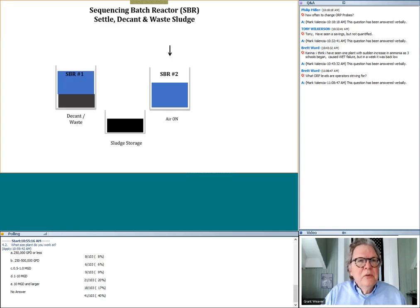Well, at some point in time, that tank gets fairly full, so it now becomes an idle tank. And as it's idle, we're talking about number one, because all the flow is now going into number two. As it becomes idle, it's like a clarifier, right? So the solids fall to the bottom, clear water remains at the top, and you have a sludge blanket. And it'll sit there for a settle time, typically that's programmable.